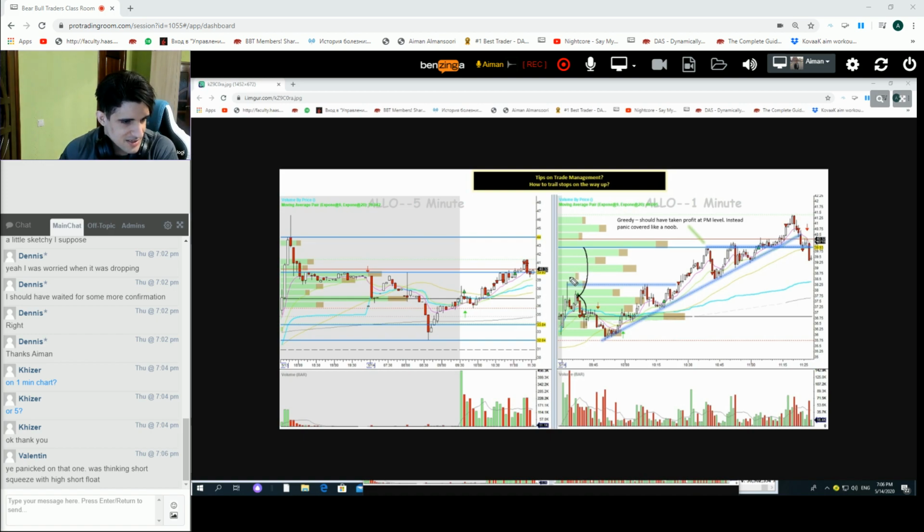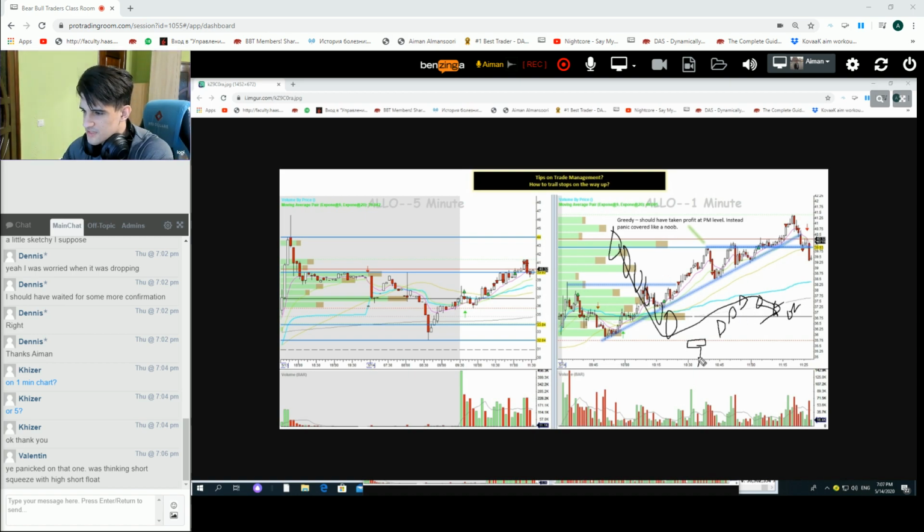Panicked on that one, was thinking short squeeze with a high short float. Yeah, I see that. So one of the things I'm not doing is, let's say there is a downtrend there, okay? Then at the low of the day, you are having sort of a hammer. Then it's doing a pullback, and then it's making a new low right here and right here. These setups I'm not usually taking to the short side. I'm not taking these setups for reverse ABCD patterns because of this reversal candle right here, and usually they do a higher low and then they bounce and go to the long side.